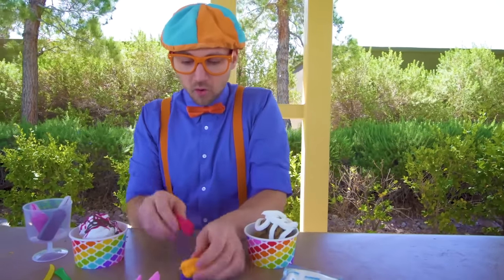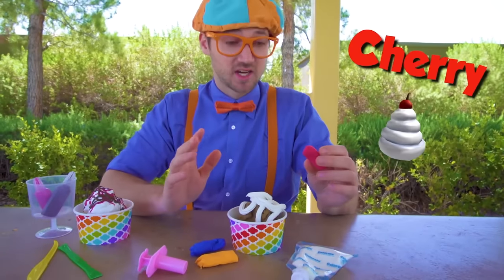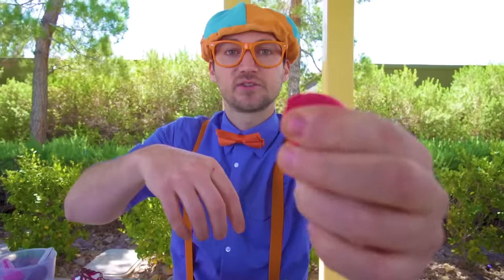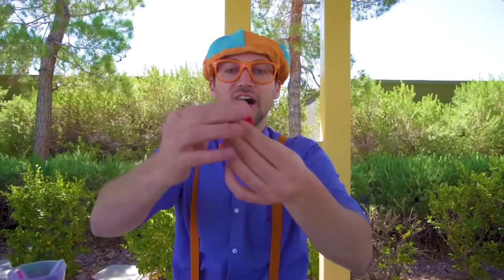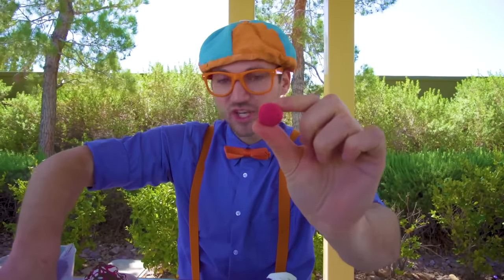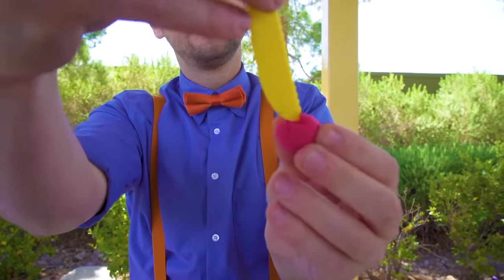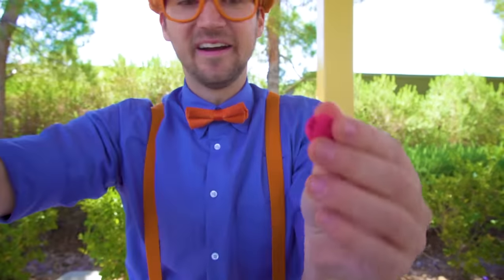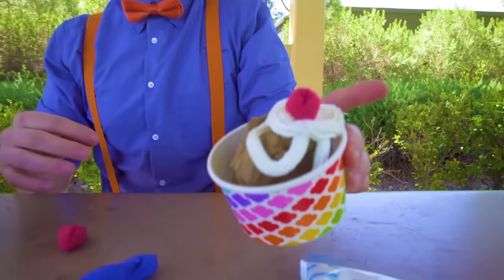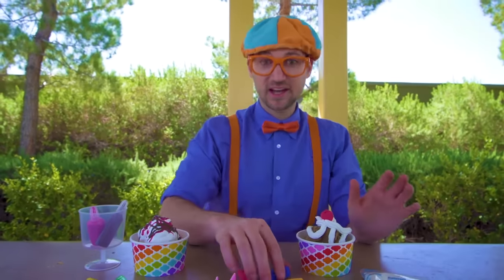Some more toy molding clay. I think this deserves a cherry on top. Okay, let's take some off right there. And then squish it. Squish, squish, squish, squish, squish. And let's roll it up. Ooh, that looks like a cute cherry. Let's put a little dimple up top. All right, let's put it right on the chocolate ice cream. Yum. That looks tasty. But like I said, be sure not to eat it.